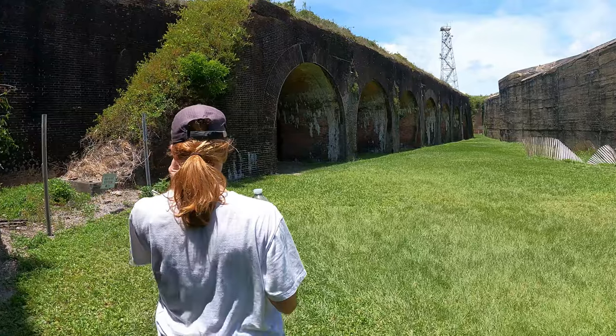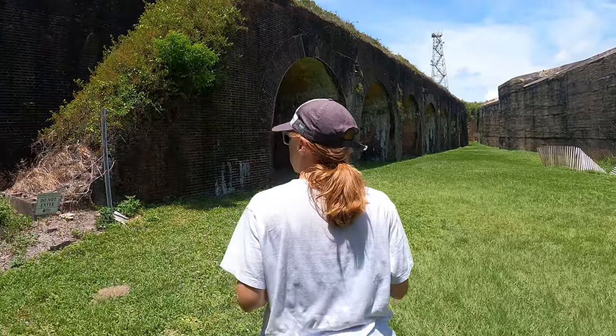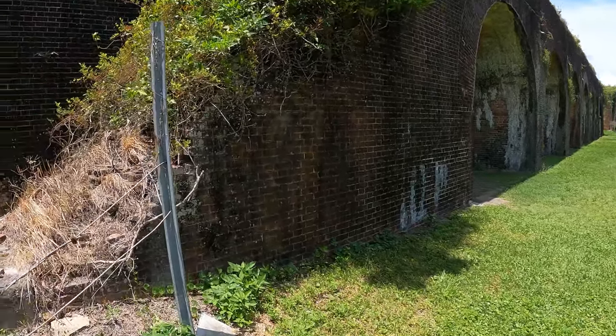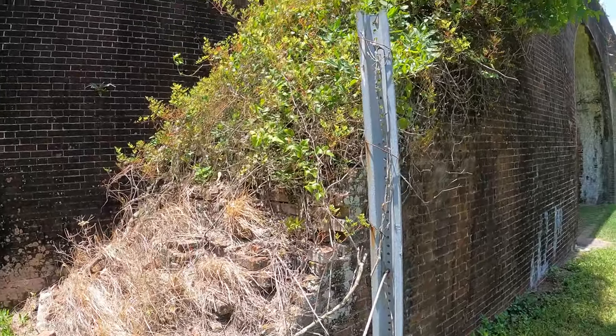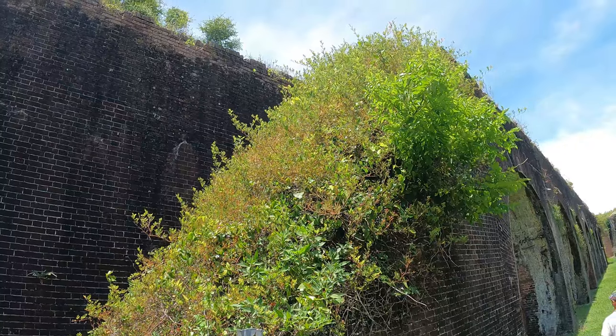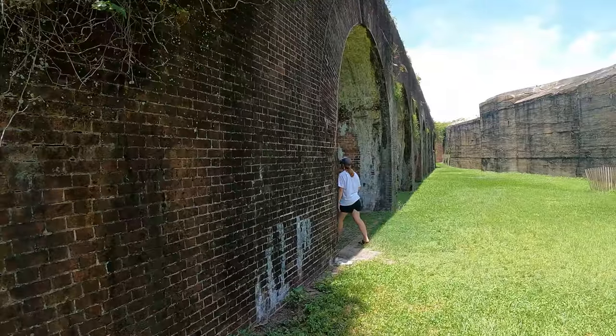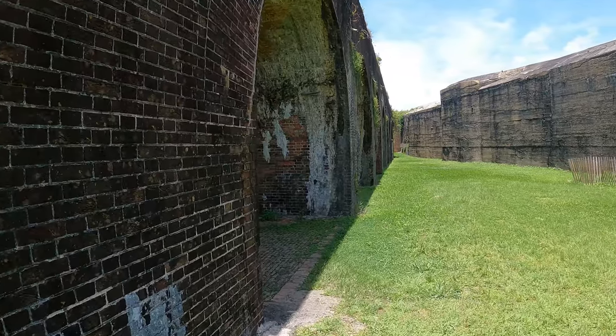Y'all better be careful. This might be where the ghosts are. It might be where the ticks are. So these are the steps, what they would have been like if nobody took care of them. The other steps have been taken care of and probably improved over the years.